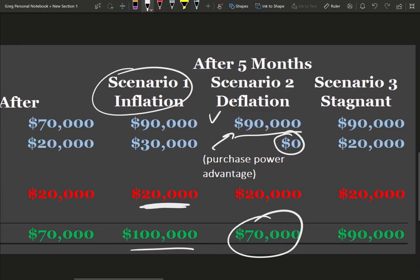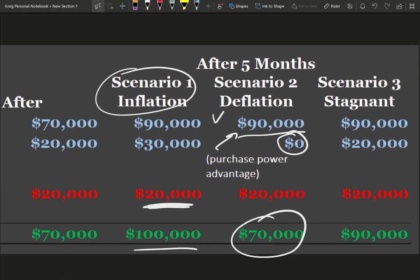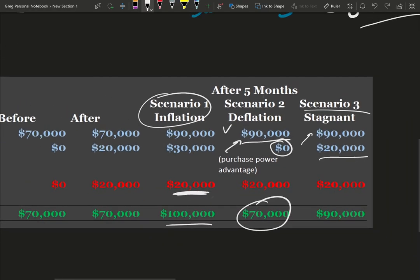In scenario number 3, there's no significant inflation. There's no deflation. There's no market correction or anything like that. Well, good. After 5 months, you've saved another 20K. And your options are still worth the 20K because they're long dated. They're high quality options. So you're good. You're happy with scenario number 3. And you're happy with any situation because you've acted responsibly.